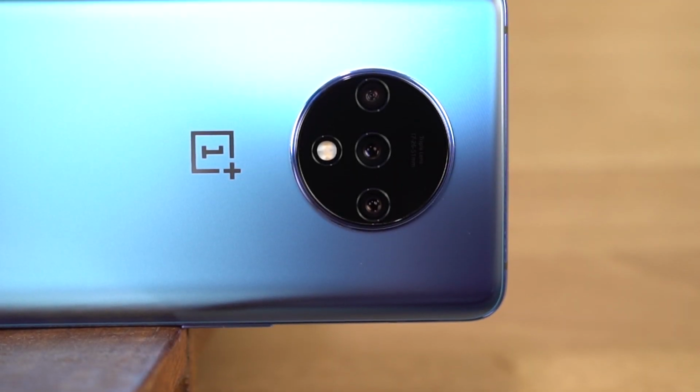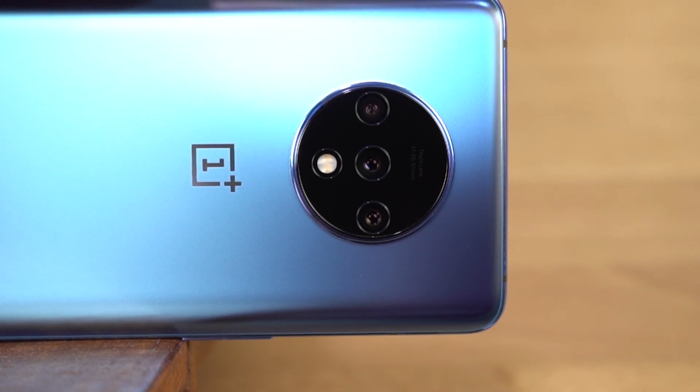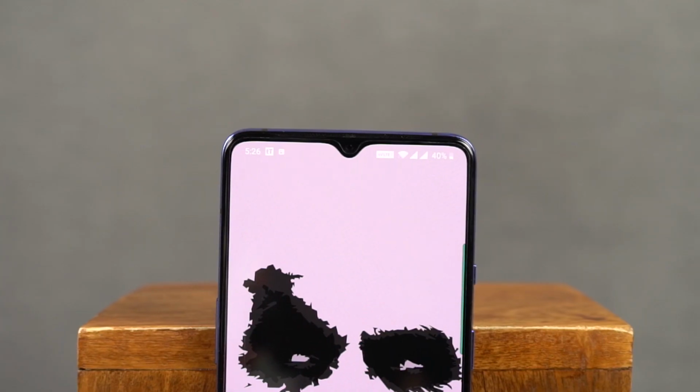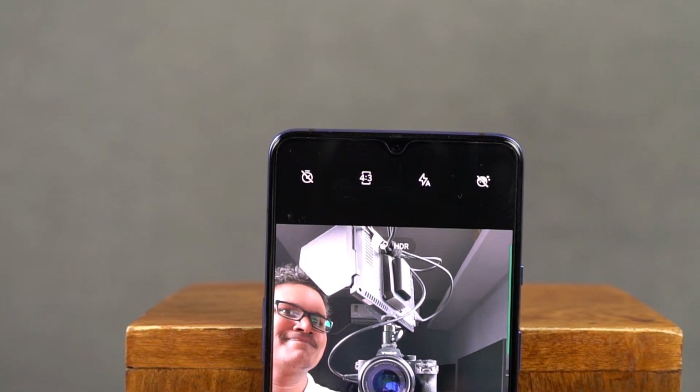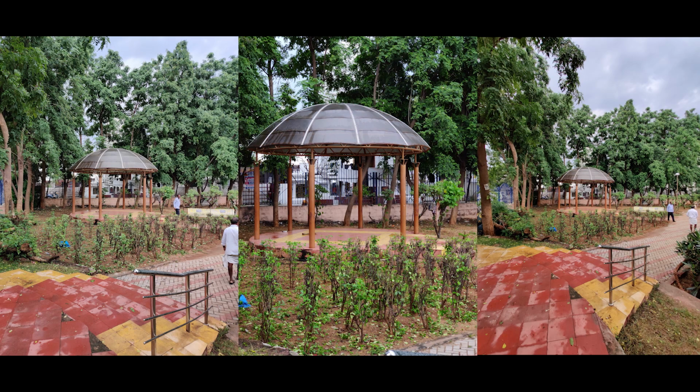Next, we also got some pretty good cameras on this phone. On the rear, this phone has a 48MP primary camera with Sony IMX586 sensor with f1.6 aperture. For selfies, it has a 16MP camera with Sony IMX471 sensor with f2.0 aperture. Now these are some sample shots.